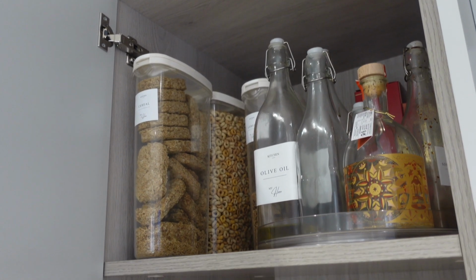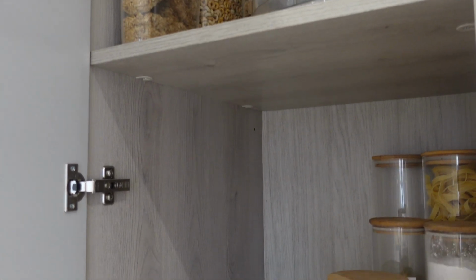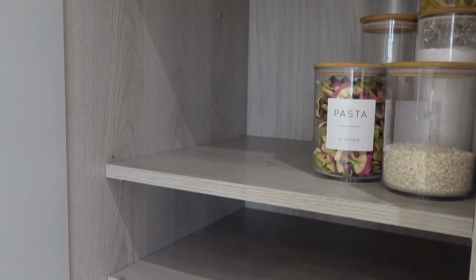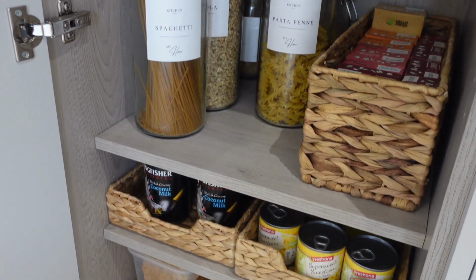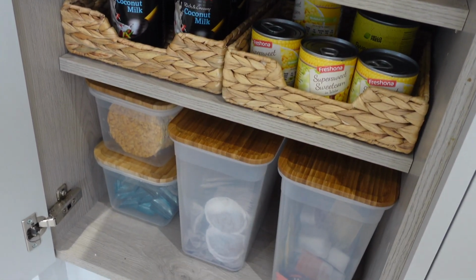So now the food is put away, I'm going to start by organising our pantry cupboard. It's not too bad in here because I do try to keep on top of it throughout the year, but I'm going to empty it, take everything out, wipe and clean it down, and then pop everything back in.